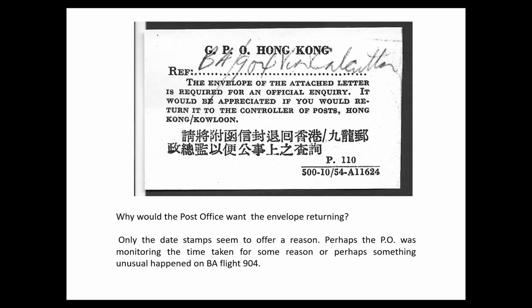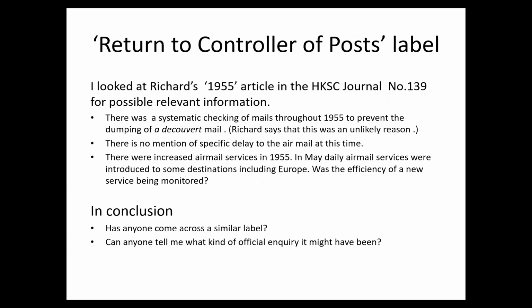I had a look at Richard's article for 1955, and he said there was a systematic checking of mails throughout 1955 to prevent the dumping of découvert mail, but Richard doesn't think that's a likely reason. There's no mention of a specific delay to airmail at this time. It does say there were increased airmail services in 1955. In May, daily airmail services were introduced to some destinations, including Europe. So a question is, was the efficiency of the new service being monitored? In conclusion, has anyone come across a similar label? Because I've never come across one before. And can anyone tell me what kind of official inquiry it might have been?